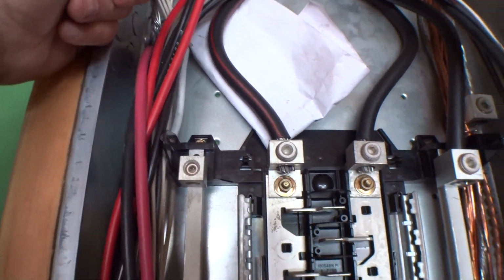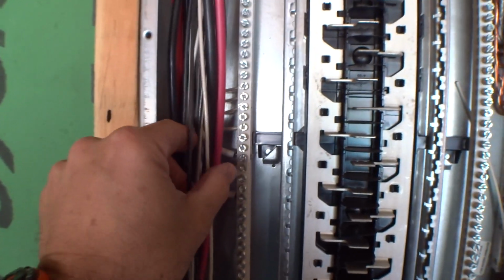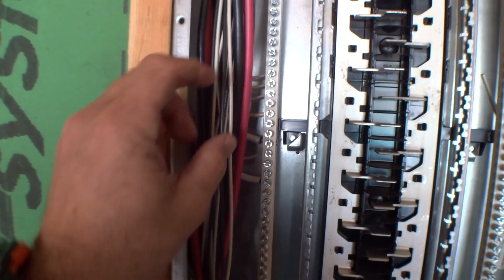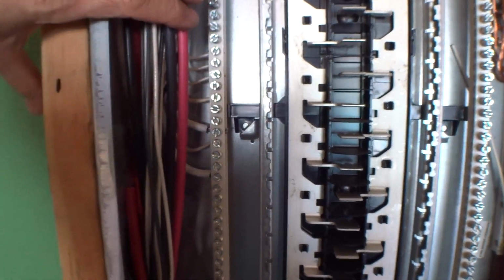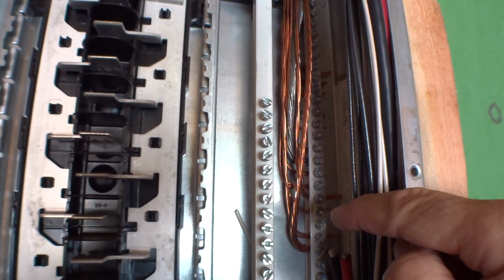That's going to go to a breaker. All the blacks go to breakers, that's your hot line. Then your neutral will go to a neutral bar, just like that. And then your grounds go to your ground bar. That's how this whole system works, if that helps you guys understand what's happening here in your house.